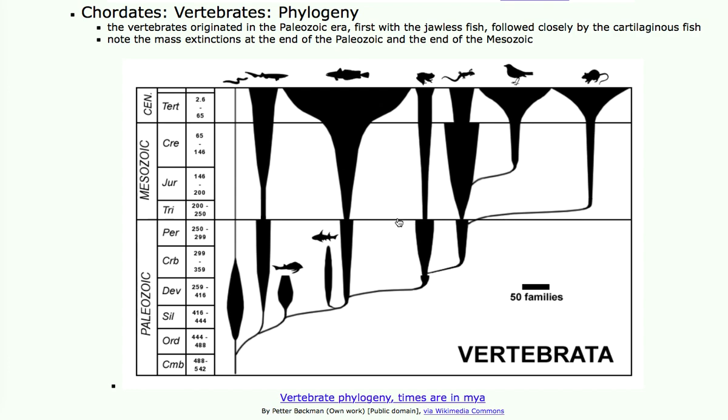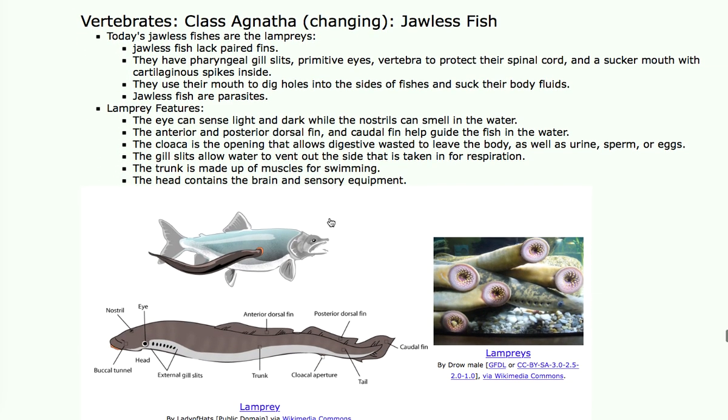It was the biggest mass extinction in the history of Earth. It was, we think maybe 250 million years ago, and wiped out like 96% of all life on Earth. And all of the animals that are alive today got through the Permian extinction. So we'll talk more about now the evolution of those forms.